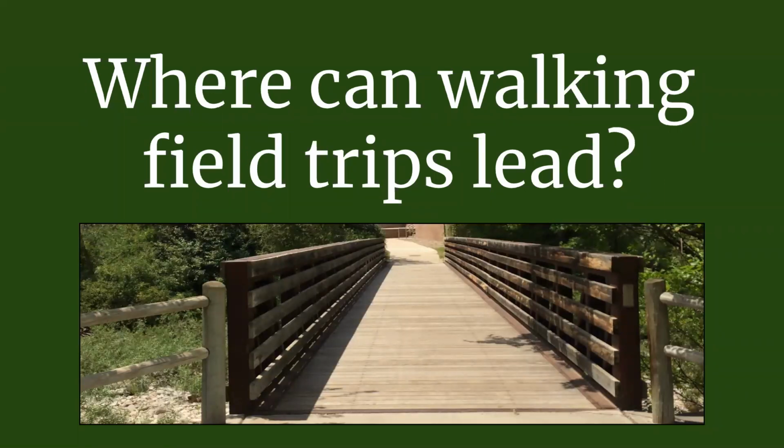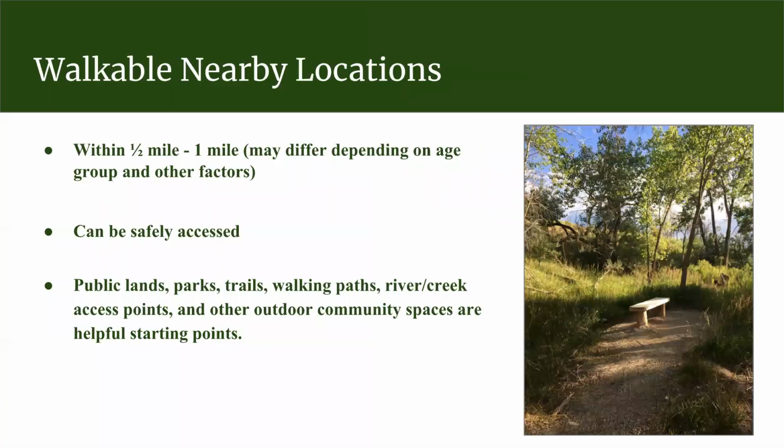All right, now let's move on to where to go. One of the reasons why walking field trips is a widely replicable technique is that the environmental setting where academic learning and environmental education can occur can take many forms, whether a garden, a park, or a nature path. I chose areas that are within a half a mile to a mile of my starting point, but this could obviously differ depending on the age group that you're planning for.